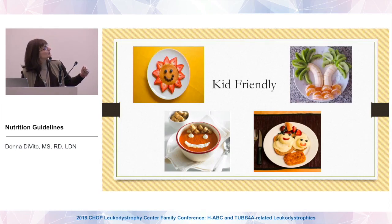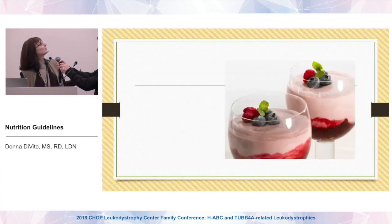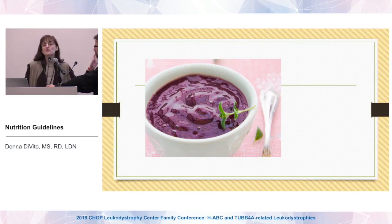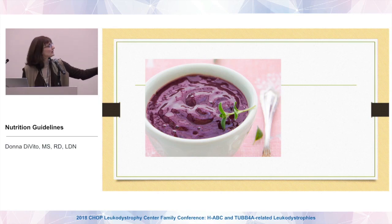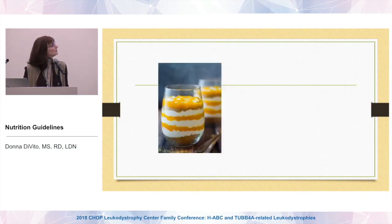Fun, soup, fruit. Here we go, pizza or a breakfast item. Could be yogurt with some fruit. Beautiful parfait. Puree food. There's many frozen fruits and vegetables. Very quick and easy, and fast. Take it out of the freezer, put it in a blender. That's fine. You could add a little juice, or better yet, some milk or non-dairy milk.